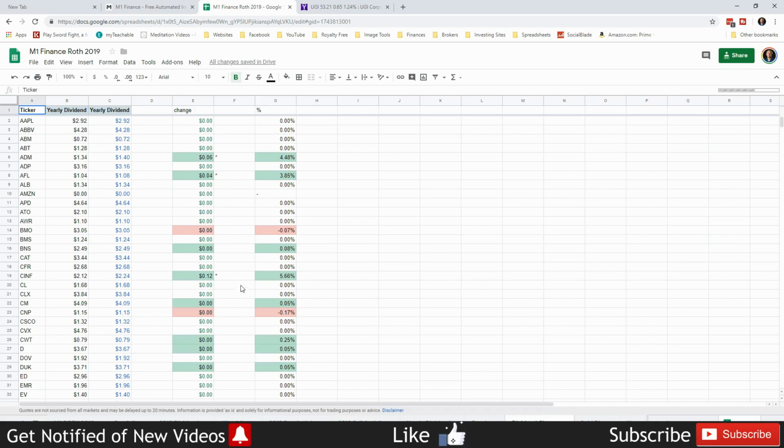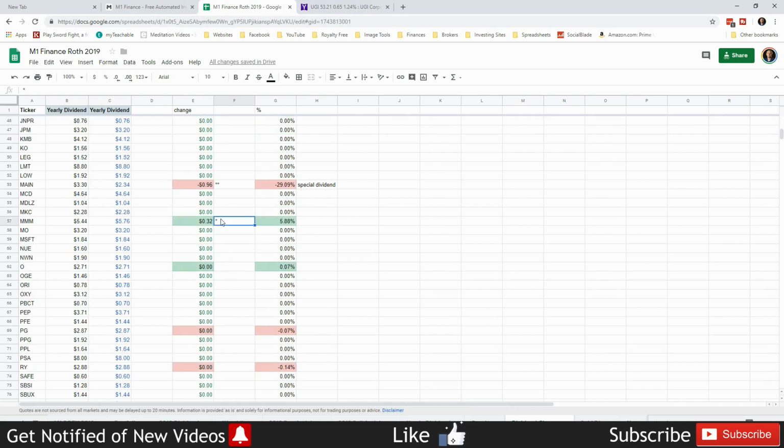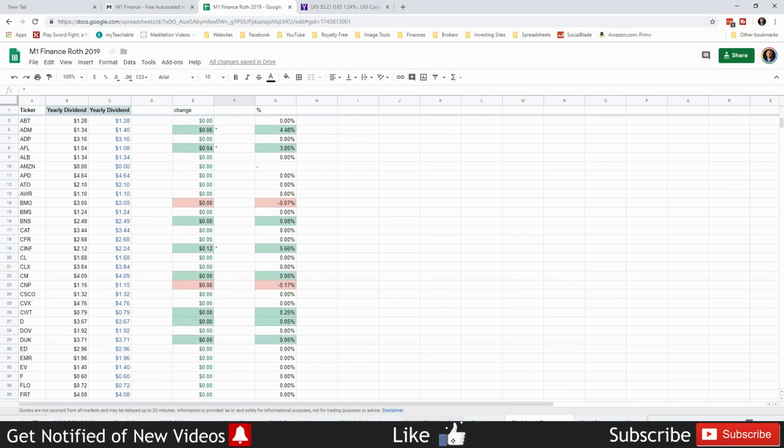All right, dividend changes, there has been some, and I get pay raises from these dividend changes, which is amazing. Love the dividend growth. So ADM increased their dividend by 4.48%, or 6 cents. Aflac increased their dividend by 3.85%. Cincinnati Financial increased their dividend by 5.66%. And 3M increased their dividend by 5.88%. So a lot of raises this week. I'm happy with getting pay raises.